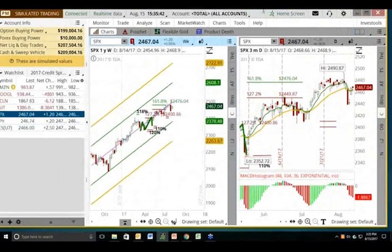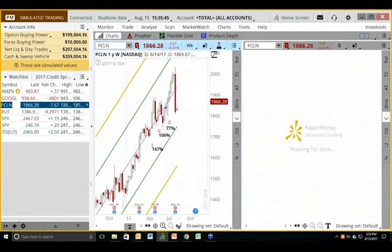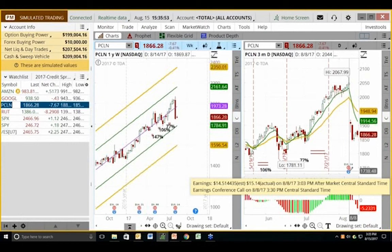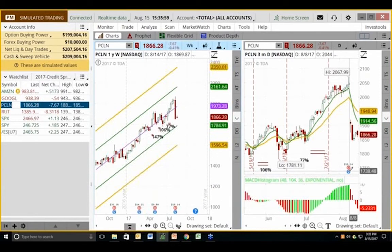Here's the big five. Here's Priceline. Look at these earnings. What I find interesting is they actually beat the street. The earnings were $15.14. The estimation was $14. So they beat the street on the earnings, and look at it, it got clobbered. Why did that happen?